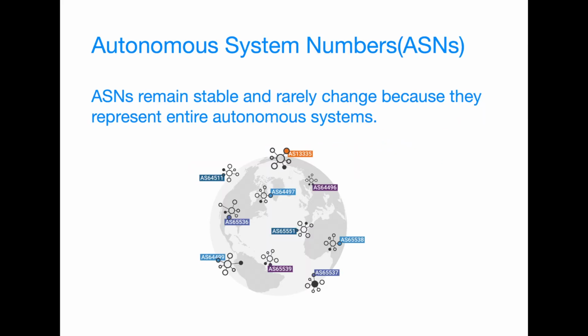ASNs are like unique identifiers assigned to individual autonomous systems. Unlike IP addresses, which are divided into readable bits, ASNs are typically referred to as single decimal numbers. There are reasons for this. ASNs remain stable and rarely change because they represent entire autonomous systems. Knowing that AS1960 belongs to IBM is enough information for routing purposes.